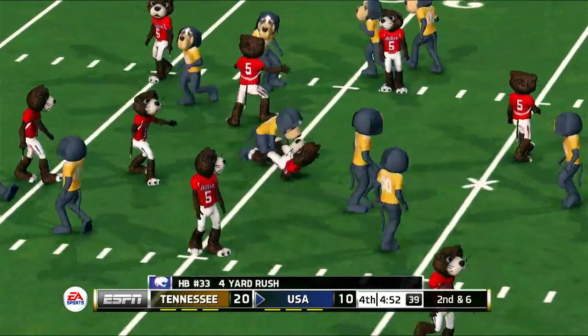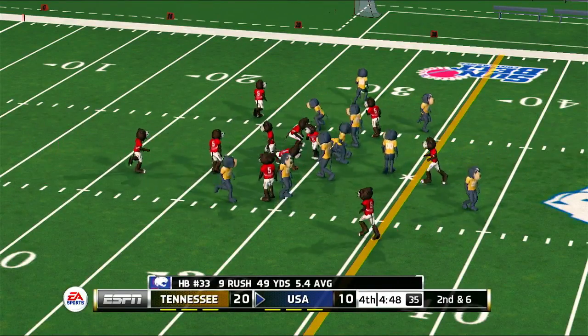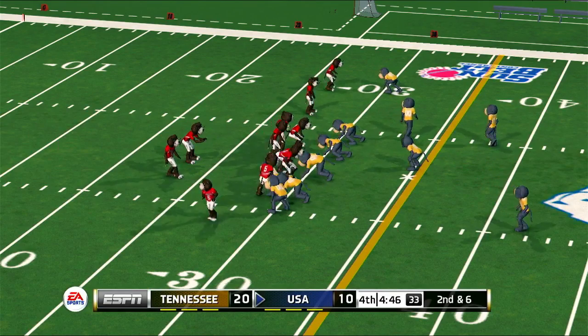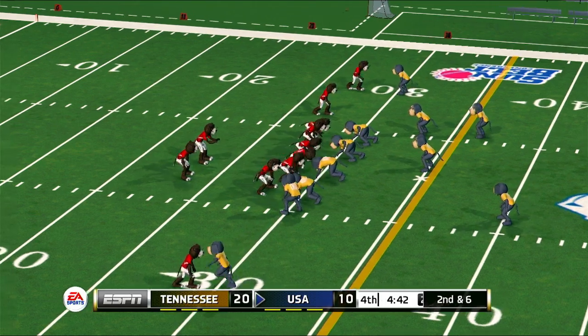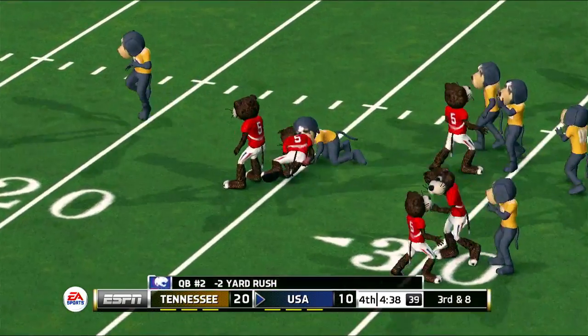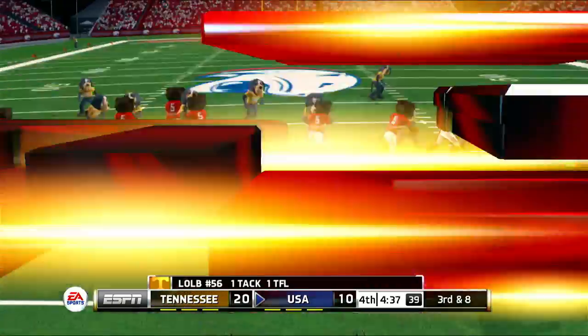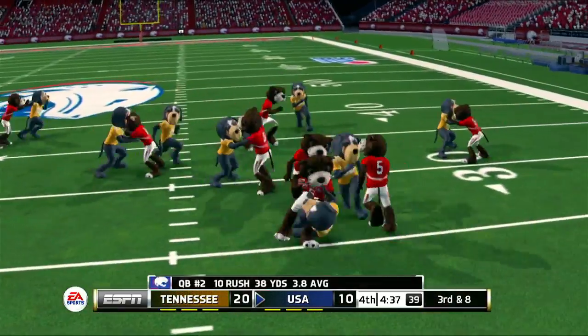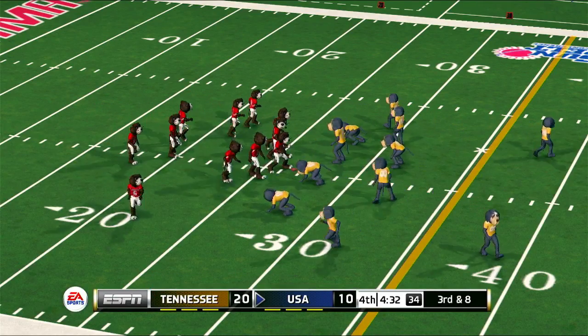Tackled after a decent run up the gut. That makes it second and six. He tackles him for a loss. That'll bring up third. It's third down, eight to go. Ball on their own 27.